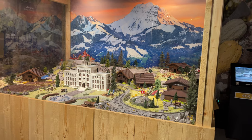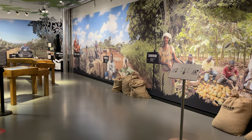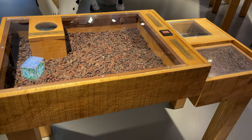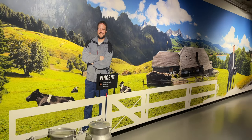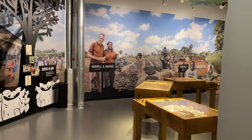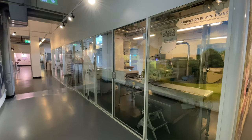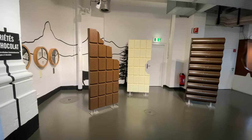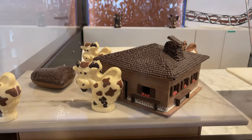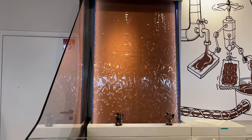So here the main rooms start. This is the chocolate factory Cailler, and a lot about cacao beans. You can listen to everything in your native language when you start the excursion. Also, you can order a chocolate, and this chocolate will be made with a picture or letters that you would like to have on it. They will make it here.